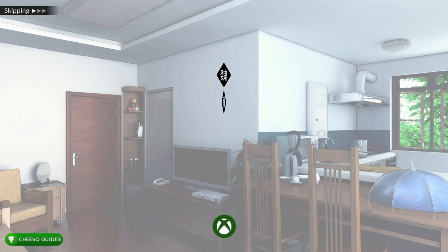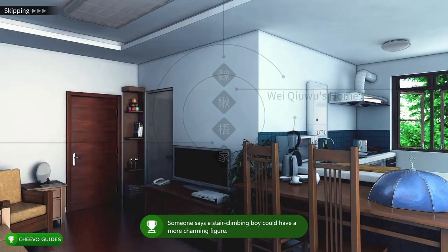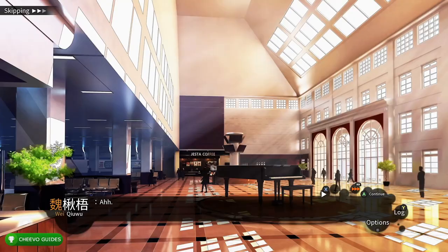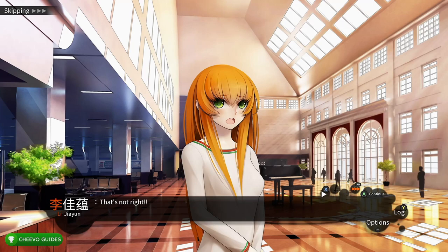Your next achievement is going to be the Unexpected Encounter achievement worth 60 gamer score. This is going to be another one that's going to unlock automatically just by simply fast forwarding through the game using the RB button. So just continue to let it skip.